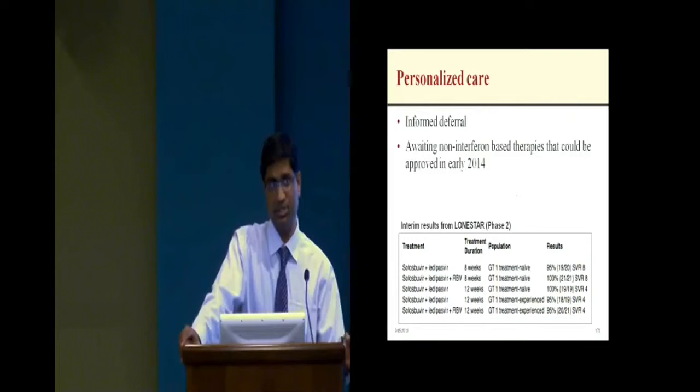And this is very critical. This was an informed deferral. We are just not saying, no, come back. We use the most available information to make a very personalized, informed decision to not pursue treatment. So she's currently awaiting non-interferon-based therapies that could be approved as early as later half of next year.